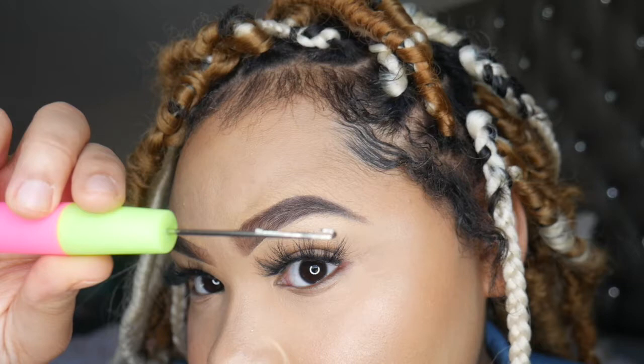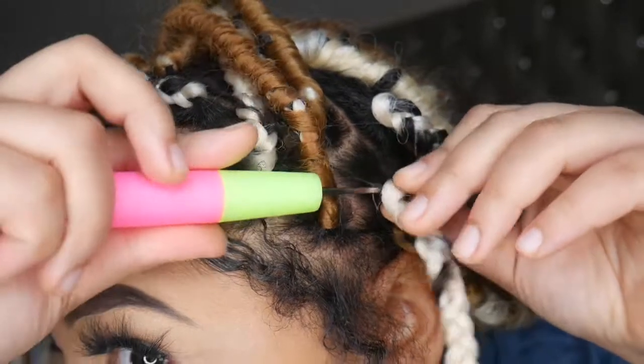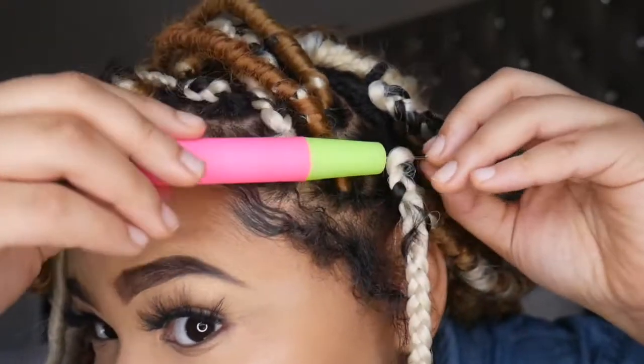So maybe twist it around like 4 times and make sure the rubber band isn't tight to your scalp, because you need room for the crochet needle to go through, and you don't want that much tension on your hair. So it's important to make the rubber band pretty loose, but not so loose that it will fall out. Feed it through the hair, and because I left so much space, it's so easy for it to go through.